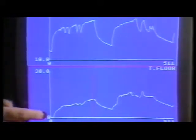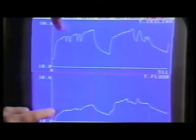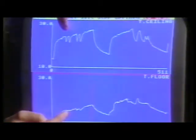7 o'clock the experiment starts, and at 8 o'clock the central heating gets switched on and the temperature starts to rise, but really very much slower than it had been doing up here. And it never really gets as high all day. In fact, the temperature on the floor is up to 9 degrees lower than the temperature on the ceiling.